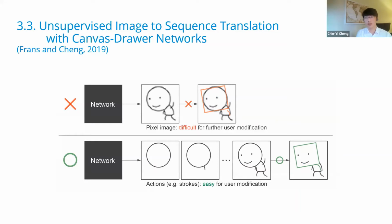Due to the time constraint, I will just move forward a little bit faster. So feel free to ask any question if you feel this is not clear during the presentation. So the third project is the idea where we want to train the model to directly produce the modeling sequence instead of just producing an image. You can see on the top row, if we produce an image, it's really hard to modify the idea. But in the bottom row, we can have all the modeling sequence or drawing sequence predicted as individual actions, and then we can easily modify the sequence because they are individual actions or objects.